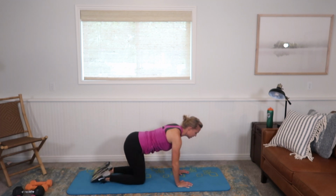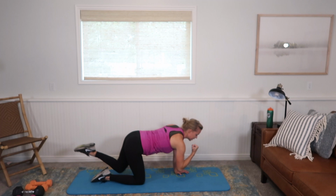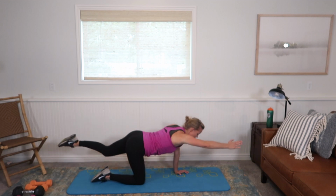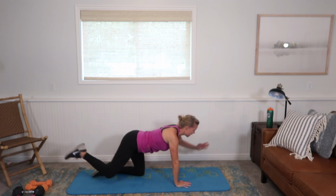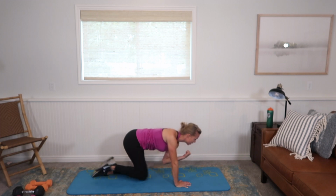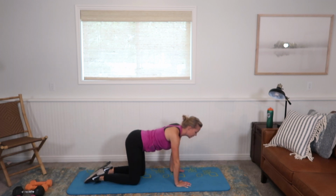Okay. Let's go back to the other arm. Left arm, right leg. Good. Exhale as I crunch in. Working our core. That's it. 3. Last one. 4. Extend. Other side. My legs are shaky. My arms are shaky. You feel me? Man, those dumbbells were no joke. 3 and 4. Give me one more for good measure. Good. Sit back to child's pose.